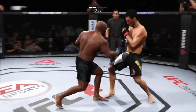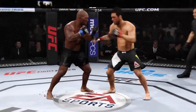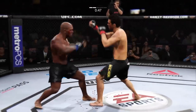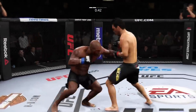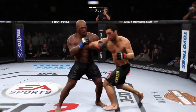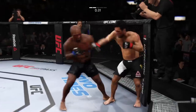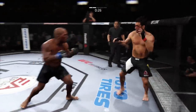Oh, that's a good shot right there. Very good shot. There's a left that connects. A big shot to the head. Tyson with the jab. Feinting with that kick. Tagged him. Yeah, he's digging into that leg kick. Good jab by Machida. That left eye is really starting to swell.